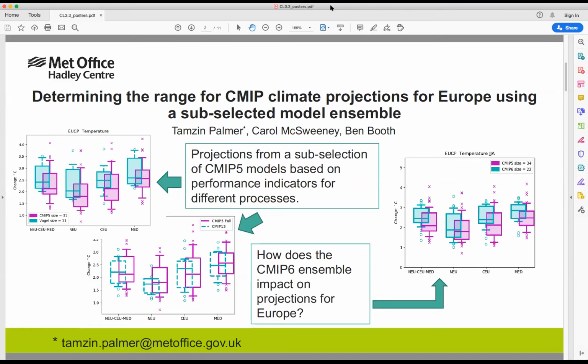So the projections, basically, first of all, we looked at how projections changed for different sub-selections based on different processes and different performance indicators. We had one, which the CMIP 13 shown here, that was based on performance indicators for the UK, and we looked to see whether or not it applied more widely to Europe. And then on the top left, we did a slightly different approach, which was based on a paper by Vogel et al. 2018, which looked at land atmosphere feedbacks, particularly in central European regions. So we looked at how, simply on that basis, that changed the potential projections.